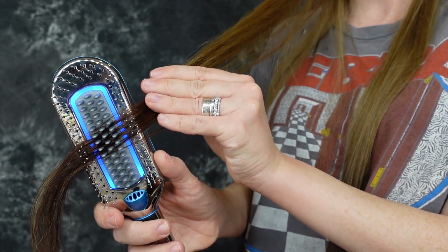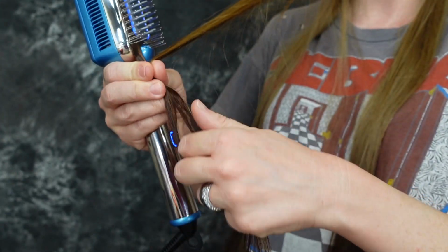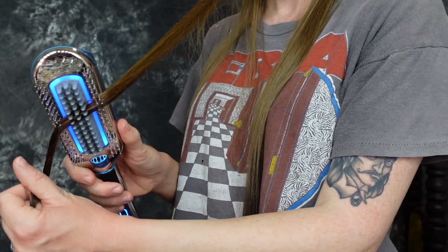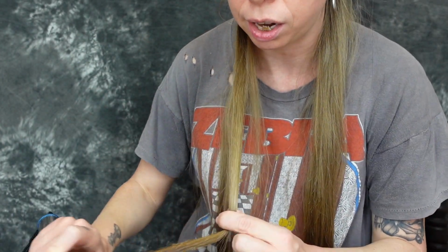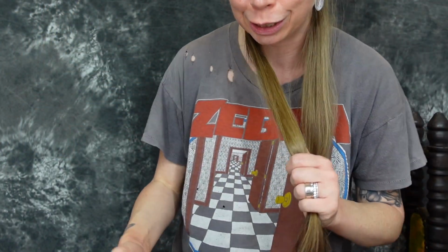So yeah, I could keep yanking and maybe get through this tangle down here, but I'm gonna try and just separate it out with my fingers slightly. It feels pretty grabby. If I pull it through, I can finally work through the tangles, but I usually do not aggressively brush my hair that much. I always use a comb to get the tangles out. I've had bad experiences with hair brushes, and if I just pull the hairbrush through, I feel like it has made my hair really frizzy before with all of the breakage.